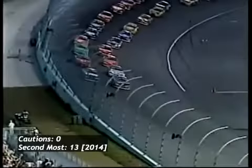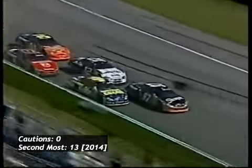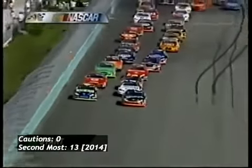Right now. But this is what they've been waiting for. They want to get this thing going. As soon as that green flag drops, butterflies will be gone. 267 laps, 400 miles. The Ford 400 is underway.